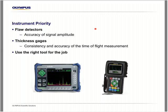With thickness gauging, we're a little less focused on the amplitude of the signal, and what we're most focused on is the time of flight measurement. So we want to make the most accurate, consistent, and repeatable time of flight measurements as possible. What it's really going to come down to is using the right tool for the job. What's the main goal of the measurement? If you need to detect and size voids, but you also want to measure thickness, then you're going to want to get a flaw detector. But if you want the most consistent and accurate thickness measurements possible, then you're going to want to get a thickness gauge.